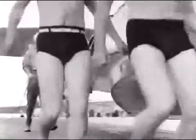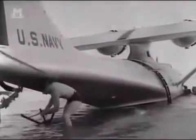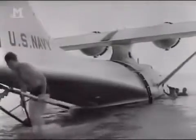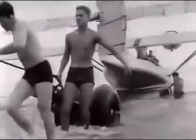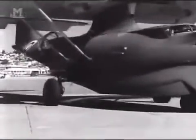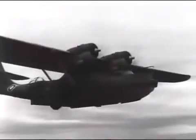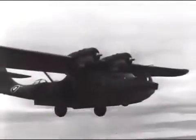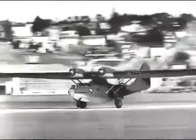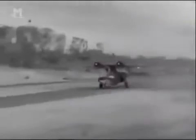The long-range Catalina was the ideal aircraft for patrolling the ocean, but getting it in and out of the water meant fitting cumbersome beaching gear. It was a slow and tedious process. To solve the problem, the PBY-5A was introduced, A standing for amphibian. With a retractable undercarriage, this version of the Cat was equally at home on land or at sea.